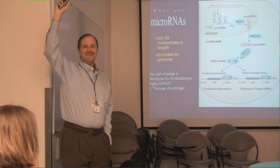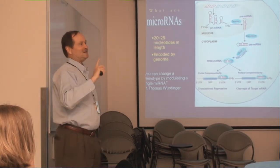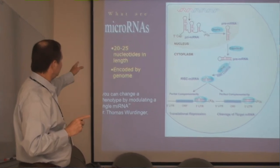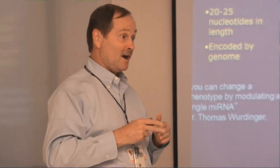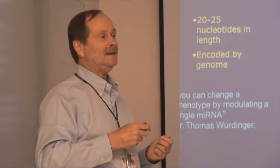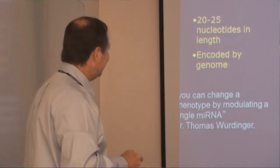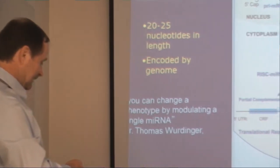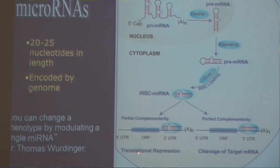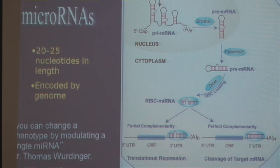So microRNAs, does anyone know what microRNAs do? It's so interesting, you're going to see this come out in medicine more and more. MicroRNAs are small, 20 to 25 nucleotides in length. They're coded for by the genome, and they regulate gene expression, either negatively or positively, depending on whether they directly bind the gene of interest. If they bind the gene of interest, they usually bind at the 3' UTR, and they promote transcriptional repression, or they cause cleavage of the messenger RNA. So they can shut down genes, and these normally occur in the body.